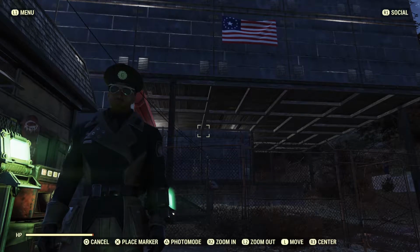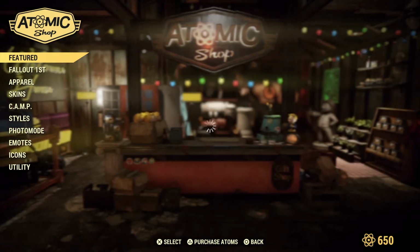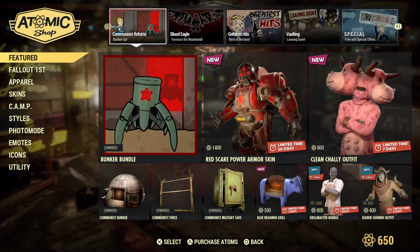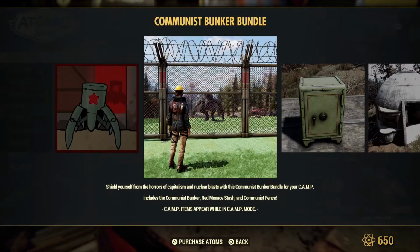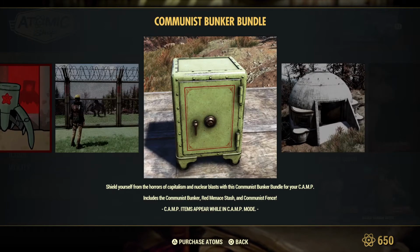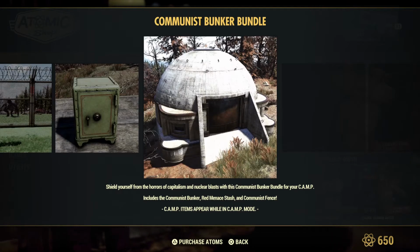So, now if we go look at the Atomic Shop, I'll show you what I mean. Just wait for it to load. So yeah, here it is. Got another communist bundle. And I'll be honest, if I actually go into this, these items are pretty cool. I already bought it because I myself have been wanting fences as a buildable item for a very long time. The safe is mediocre, but who cares? It's not really the main part of the bundle.